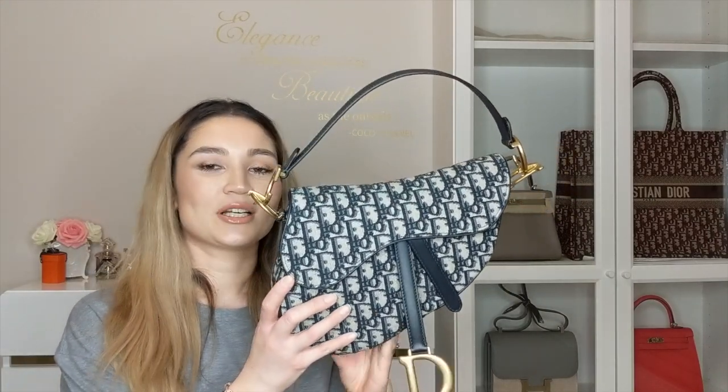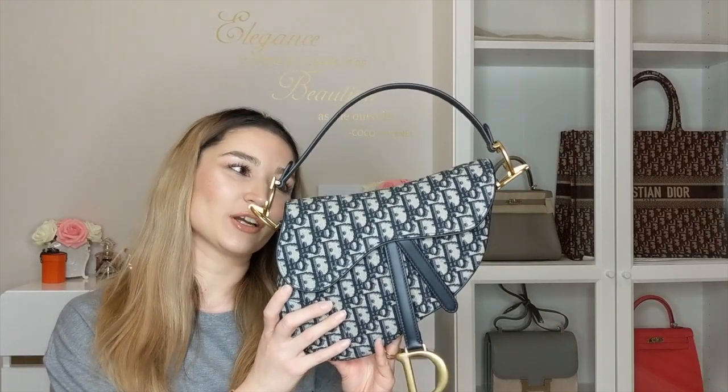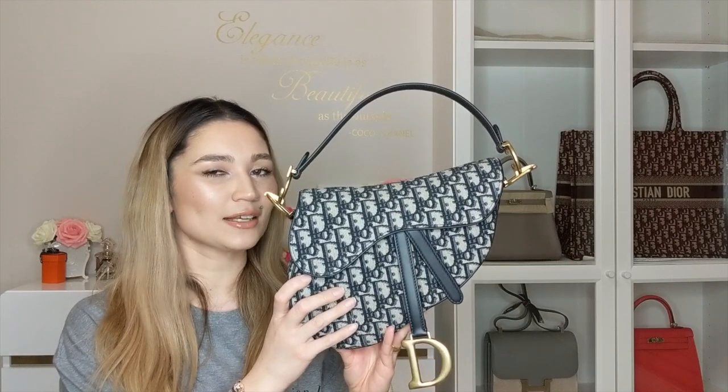I did pay a little bit less because I bought it from Italy through a personal shopper and it worked out to be about 3,800 Australian. So I am happy to have saved just that little bit of money. It always helps when you're spending big cash on these luxury designer bags. Any bit of savings counts.